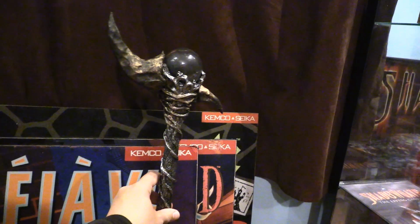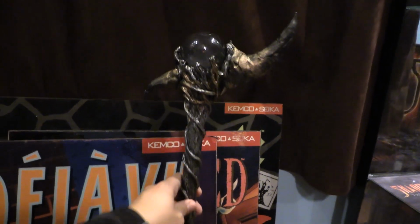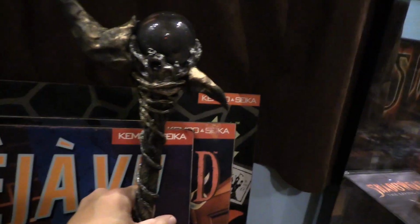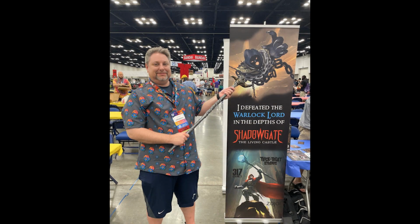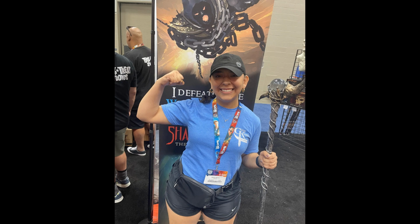If you ever did play test the Shadowgate board game with us at the conventions, there was this actual Staff of Ages that we had people hold, whoever the winners were, and they would be taking pictures in front of a banner that said, "I defeated the Warlock Lord in the depths of Shadowgate." It's really cool. I may show you that stand up here in a little bit, but this is the Staff of Ages that we had people hold. It looked really, really cool.